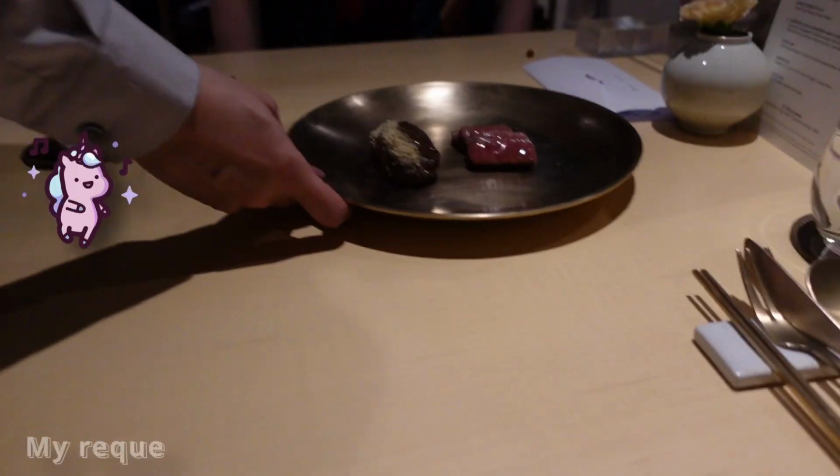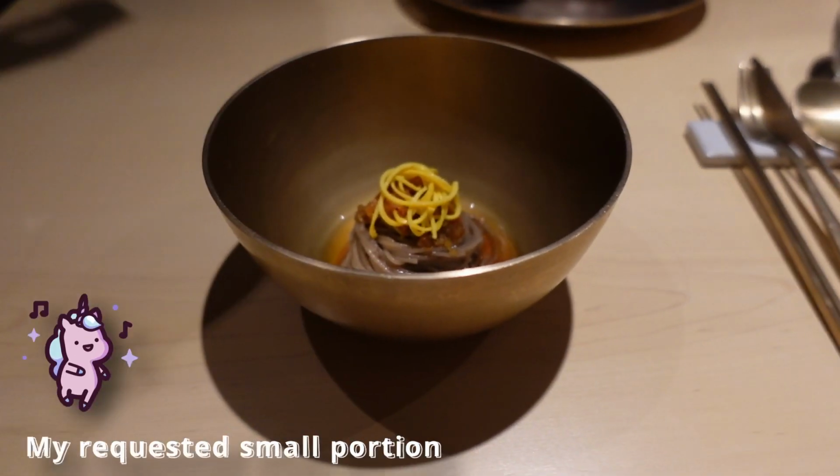It's a little bit sweet and spicy. Really spicy. It's just the right amount of spicy. It's not too spicy. Yeah, right amount of spicy and it's juicy as well. It's crispy on the outside and there's some sauce, it's juicy inside. Super good. More small portion. Oh, thank you.